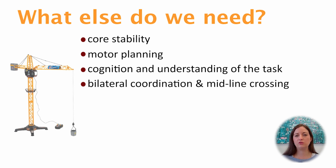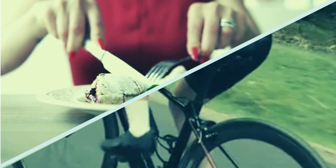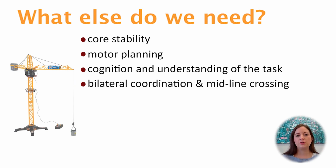Asymmetrical is when you're using two hands or sides of the body for different functions, for example, using a knife and fork, or using your legs to pedal a bike. Bilateral coordination contributes to the establishing of a dominant hand and also the ability to cross the midline. The midline is an imaginary line drawn vertically down, dividing the body into two equal parts. The ability to use each limb or eye on both sides of the body is demonstrated with midline crossing.